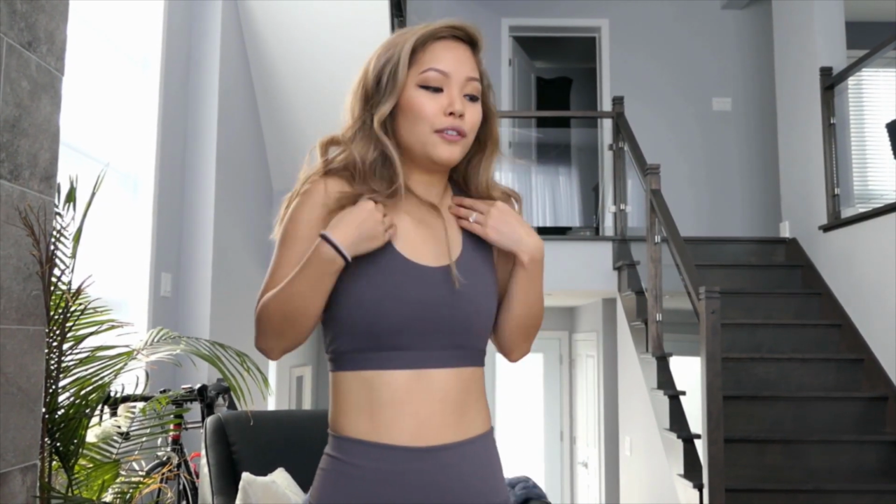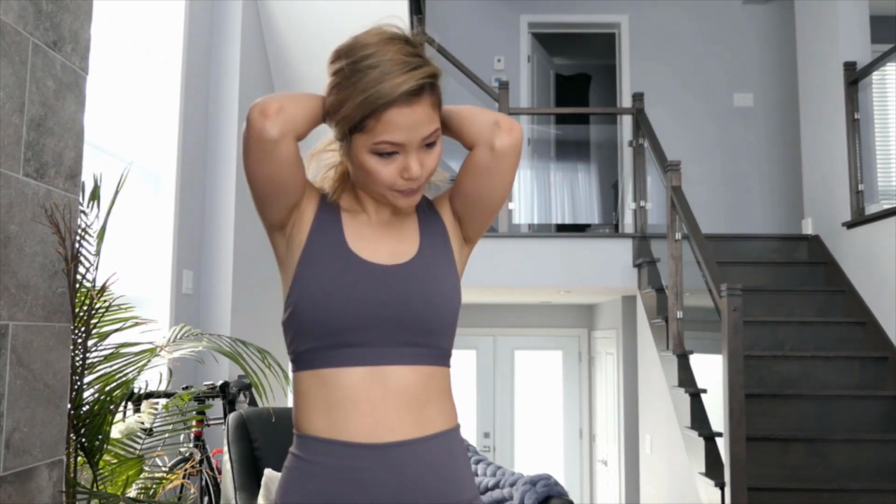I think it's good. So this is my second outfit. I'll start off with the bra. It's also a medium impact bra, and it's very comfortable. It has thicker straps than the first one, so I feel like it has less weight on my shoulders and it feels a lot better.